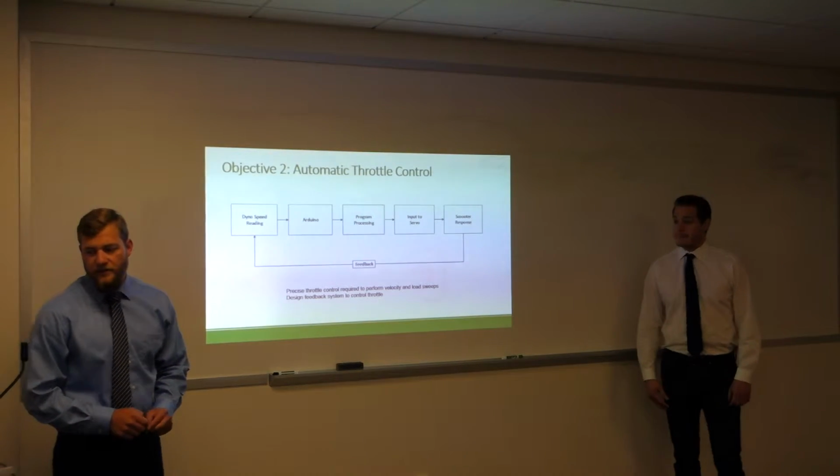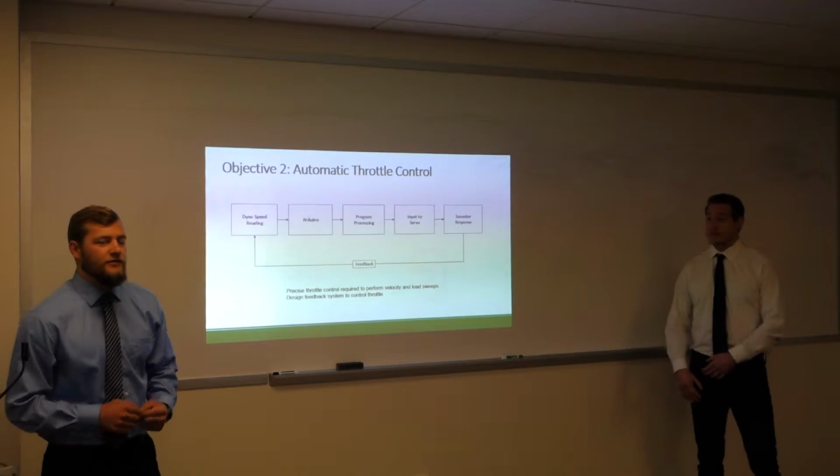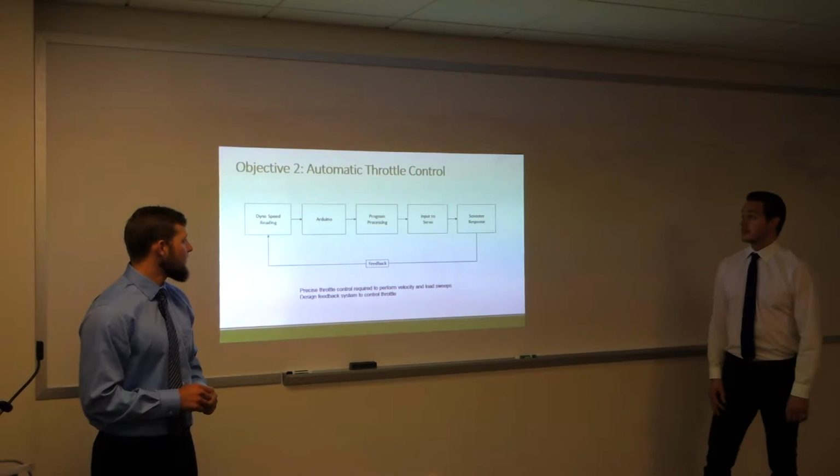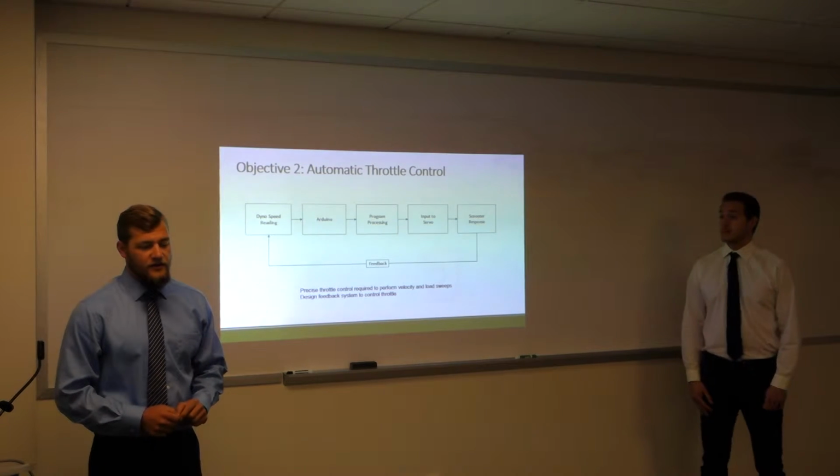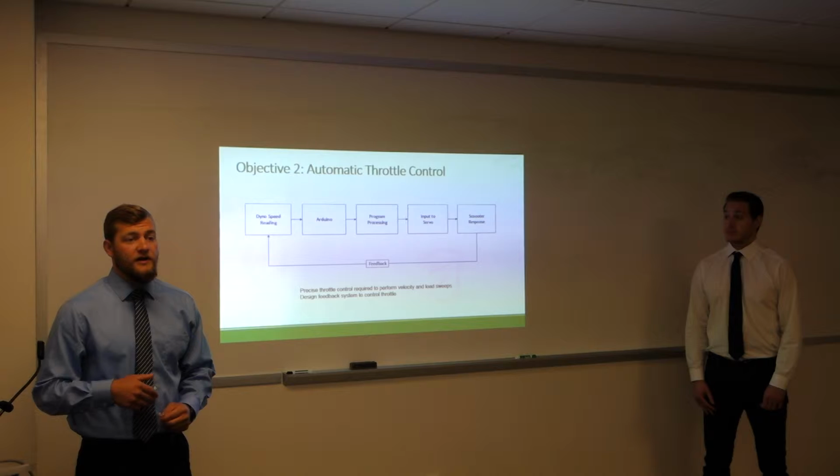Yes, the second objective is the automatic throttle control that Laszlo mentioned. That was the biggest portion of this project, and that required several things. We had a mechanical design portion as well as a coding portion. We want to be able to have this be autonomous.